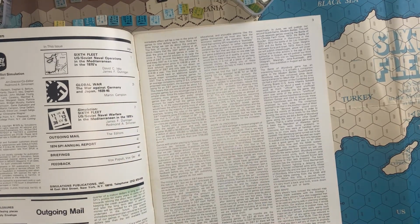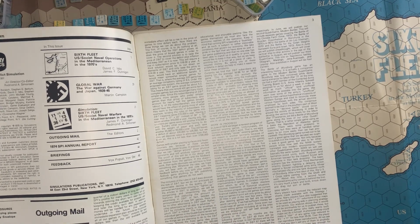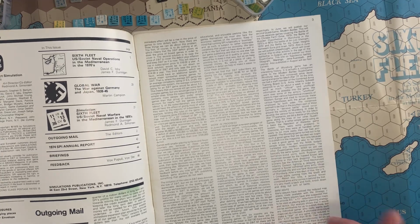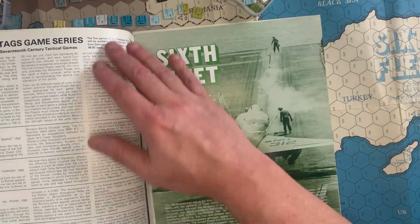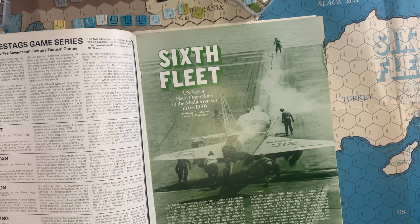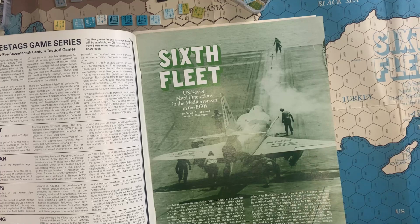Three articles: 6th Fleet, Global War, and then the game. So I guess two articles and a set of rules. There is some interesting stuff in here. We'll get into it. So you got some mail, things about some series. Here we go, the first article, 6th Fleet. Oh, look at that, right down the carrier deck. Still smoking from the last shot that took off. So cool.